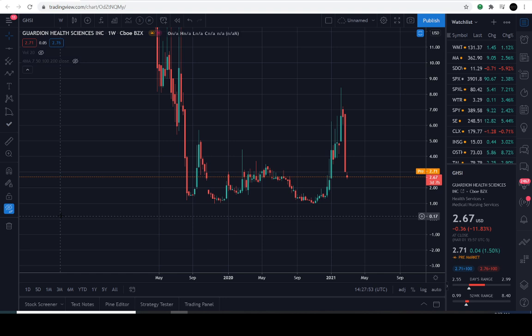And of course, we have to explore the GHSI symbol and see exactly what is taking place in this market.